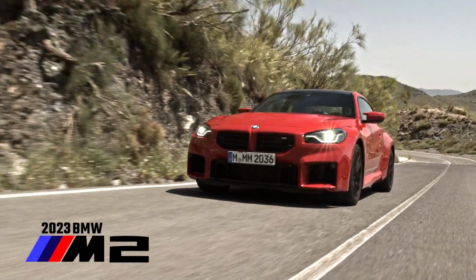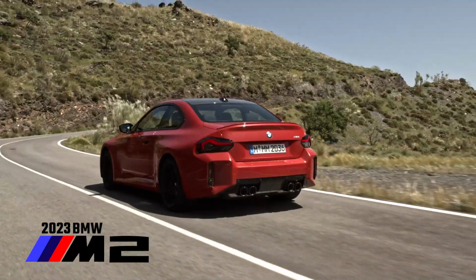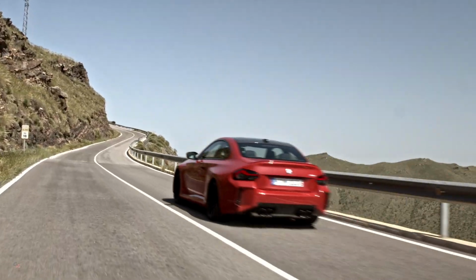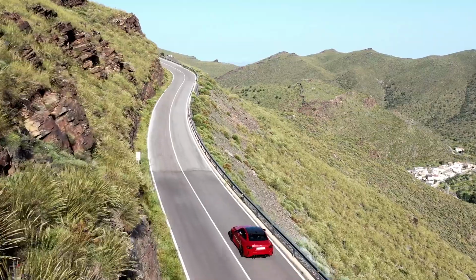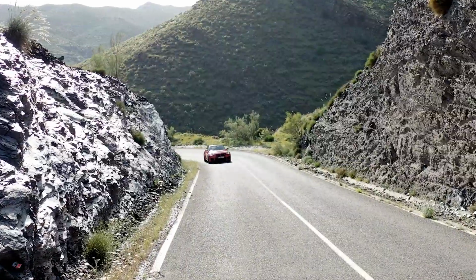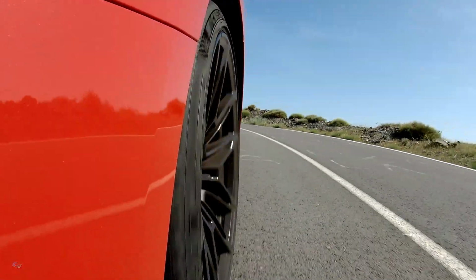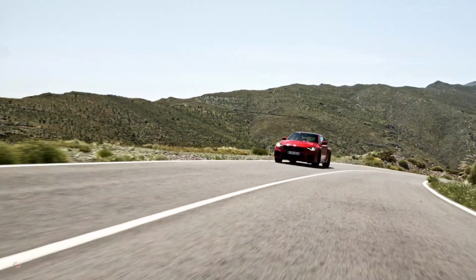The new M2 encapsulates the sheer joy of driving. Fleet-footed agility and handling are qualities essential to the emotional experience of the new BMW M2. The expressive styling of the new BMW M2 is a clear indication of its mission to deliver sporty driving pleasure and stems from its powerful proportions within its compact dimensions.